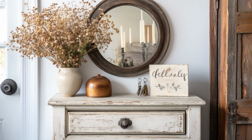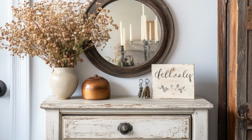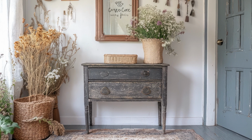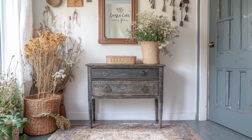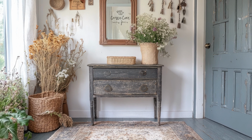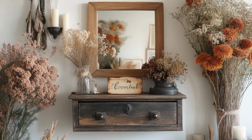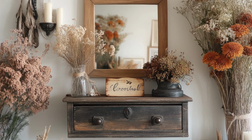Upcycling an old cabinet drawer into a floating shelf provides a space-saving solution for keys and decorative trinkets. A vintage mirror with a distressed frame can reflect natural light, making the space feel bigger and brighter. Hanging dried flowers, a DIY welcome sign painted on reclaimed wood, and a few antique candle holders complete the quaint, cottagecore aesthetic. A charming entryway sets the tone for the cozy retreat that awaits inside.